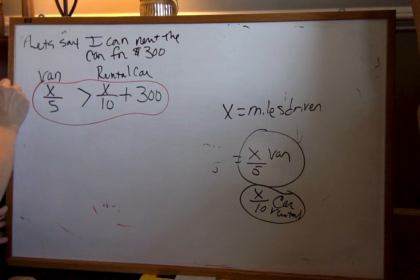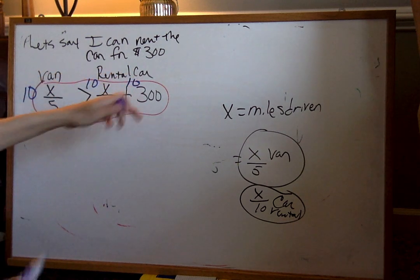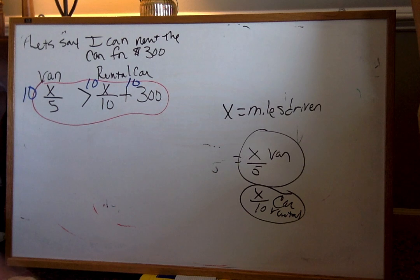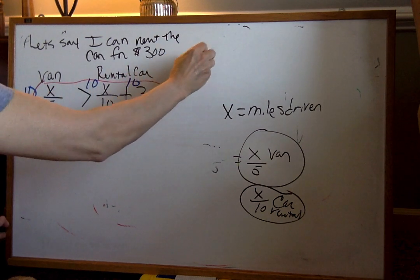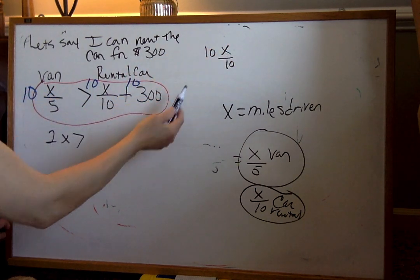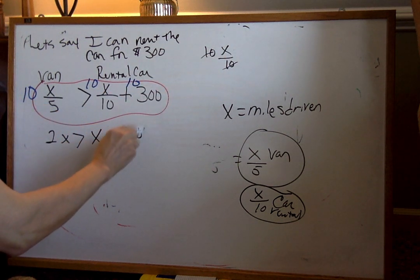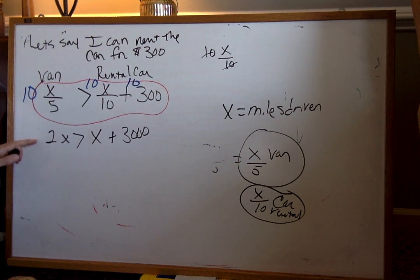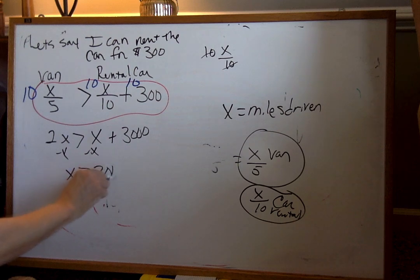Before I ever start, I'm going to multiply everything by 10. If you do every single part by 10, it's algebraically valid. 10x over 5, that's 2x. 10 times x over 10, I hope everybody's okay with multiplying fractions, gives you x plus 3,000. That is so much cleaner and easier to solve than keeping the fractions. Minus x from both sides, x greater than 3,000.